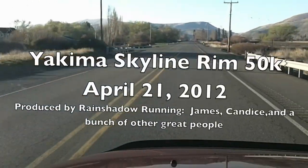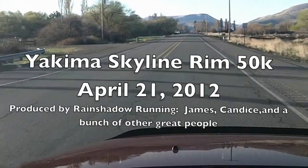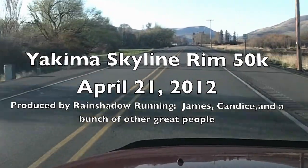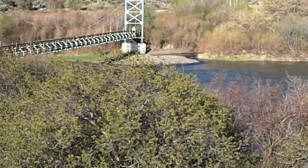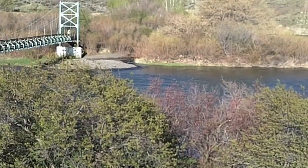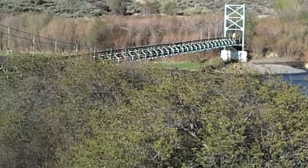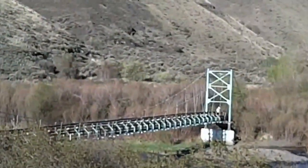Canyon Road here, heading down to the Untanum Recreation area, the starting line. So, Yakima Skyline 50K, April 21st, 2012. That would be the Yakima River, and I guess we cross the suspension bridge there and head up onto the hills.